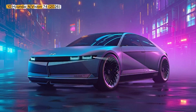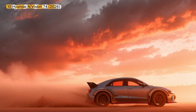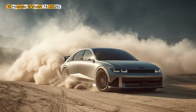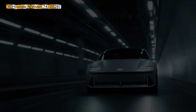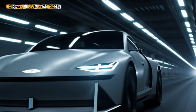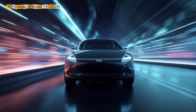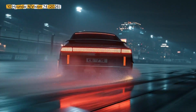Materials feel premium, the driving interface is modern yet intuitive, and everything from door handles to displays echoes the car's dual personality, heritage and innovation. What makes the N Vision 74 stand out isn't just the numbers, though they are impressive, it's the unique mix. A high-performance sports car with green credentials, rapid refueling like a conventional car thanks to hydrogen, and the kind of bold design that turns heads.